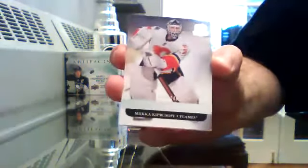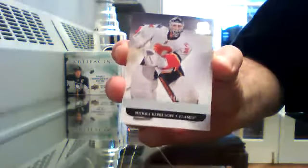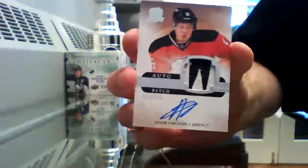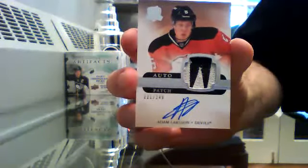Start with a base card for the Flames of Miikka Kiprusoff, 231 out of 249. We have a patch auto rookie for the Devils of Adam Larsson, 221 out of 249. We have a redemption. Let's talk Honorable Numbers card of Rick Nash. He's in a Columbus jersey in this product, so he goes to Columbus. There's another Columbus hit.